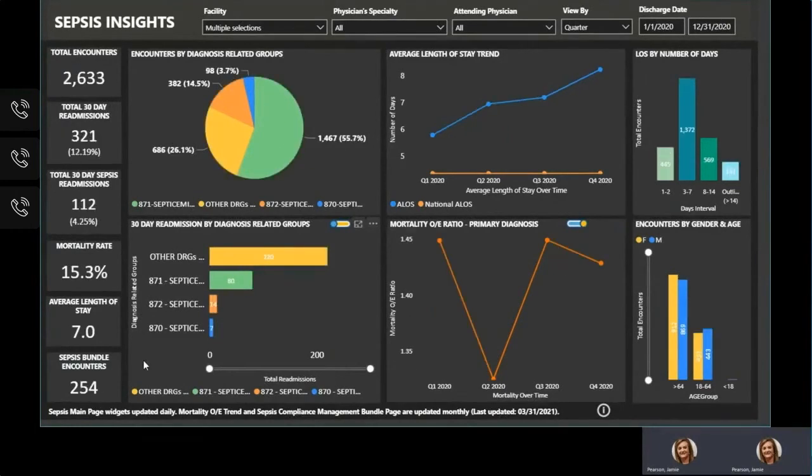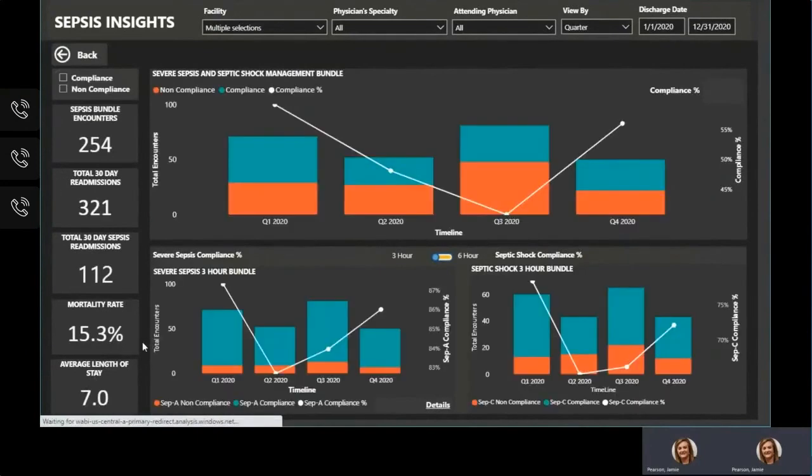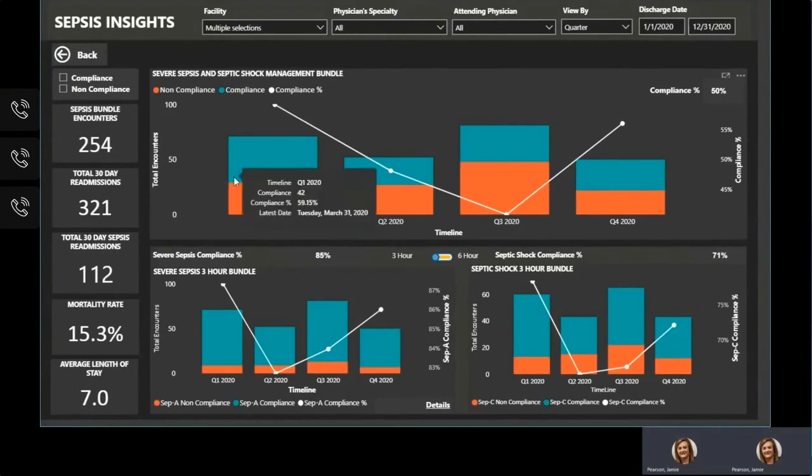Now I'd like to go into our sepsis bundle encounters. By selecting this KPI, I can select and get into our sepsis compliance bundle page. The compliance dashboard is bringing in that DataVision severe sepsis and septic shock management bundle. You'll see that on our first graph, we are displaying those compliance, and then the orange indicates those of the non-compliance. We also have that compliance percentage trend line.